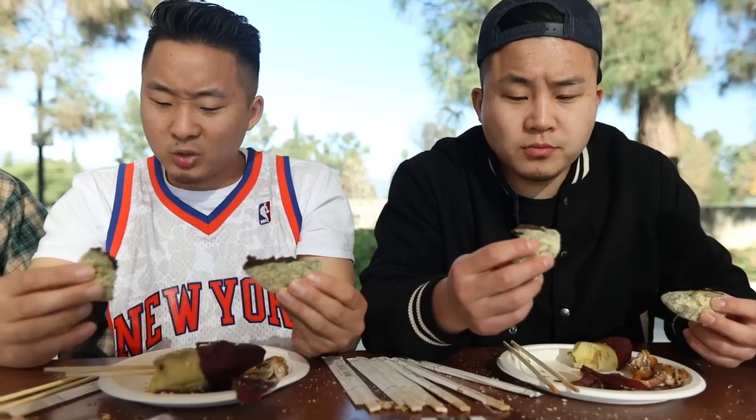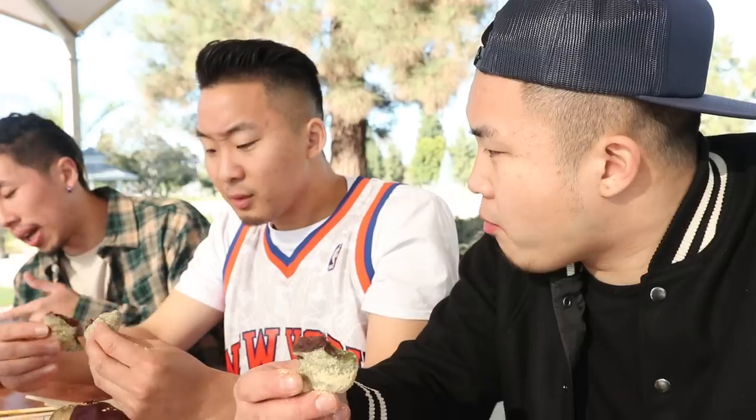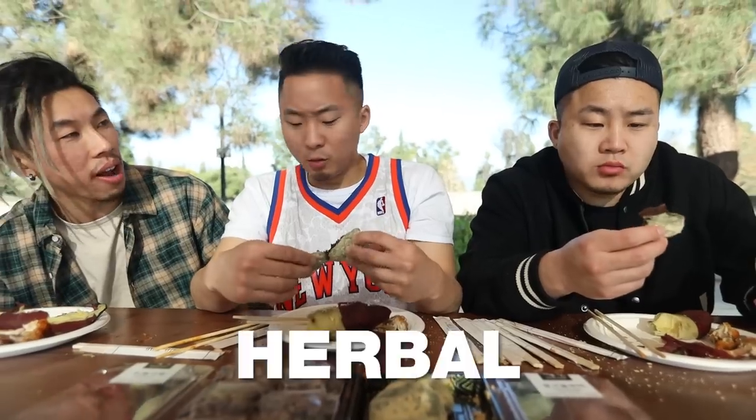Wow. I don't know. What is that, red bean inside? Yeah. I like the red bean, but I don't like the herbal salt thing on that. Herbal with salty mochi, okay.